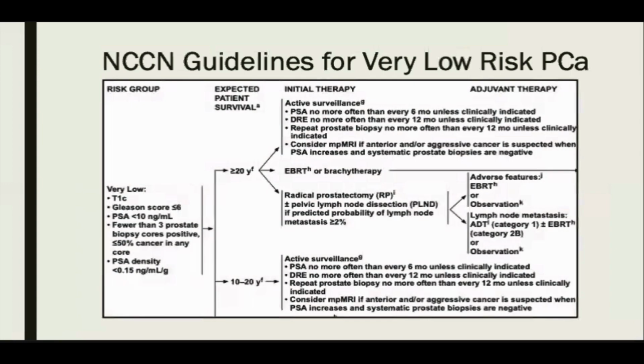So for very low risk prostate cancer, for example, you have T1C or lower, Gleason score 6 or less, 6 being the lowest realistically, PSA less than 10, fewer than 3 prostate biopsy cores or less than 50% cancer in any core, or PSA density less than 0.15. They look at your expected patient survival, and subsequent treatment modalities are recommended.